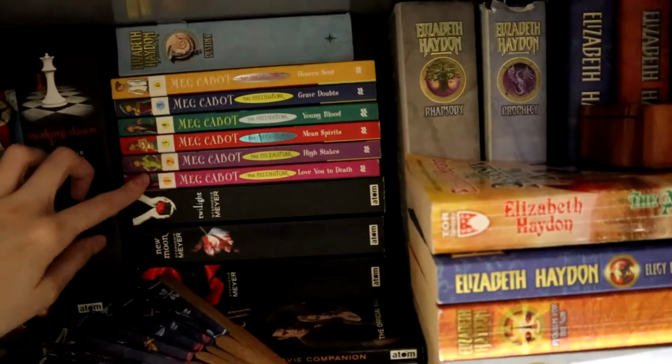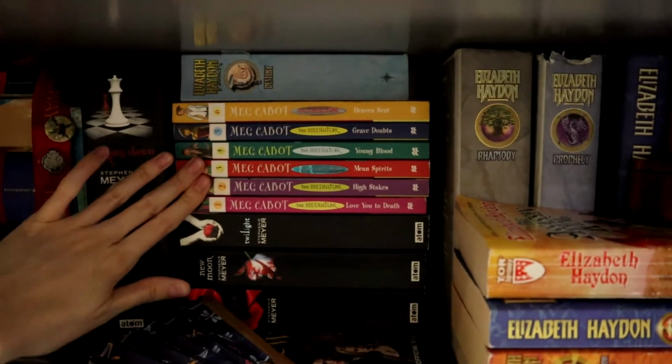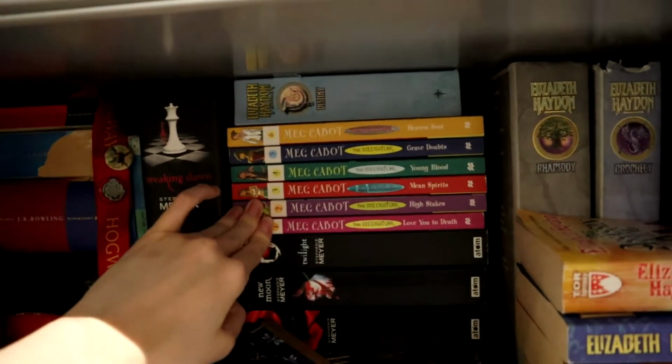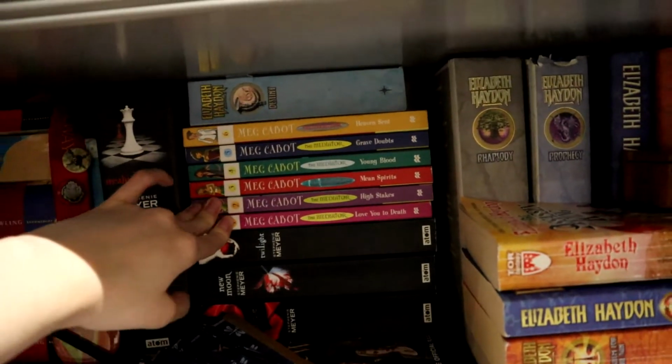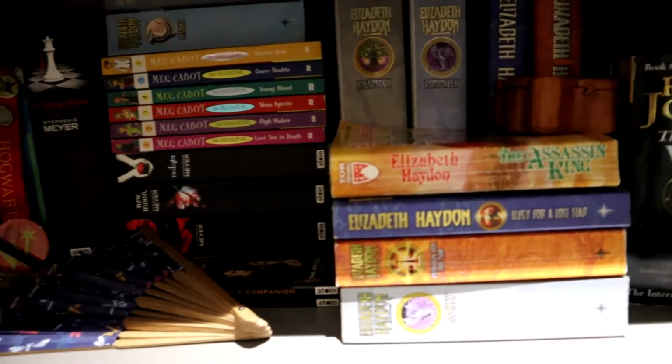Here I have my Meg Cabot The Mediator series, books 1 through 6, which I absolutely loved in my teenage years and have reread multiple times, and I'm considering rereading this year as well.